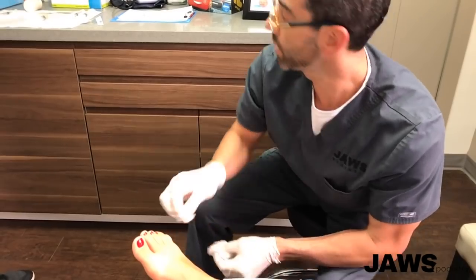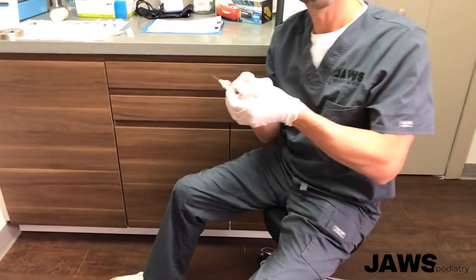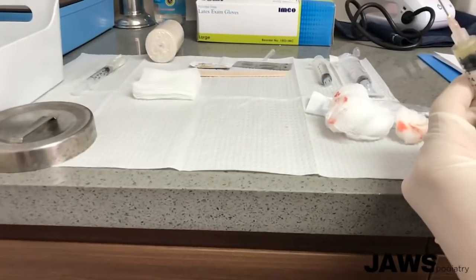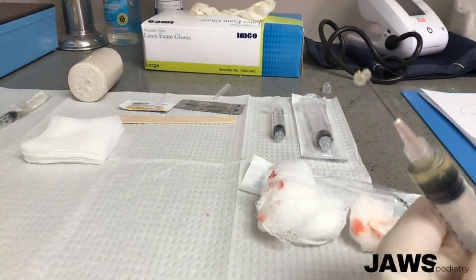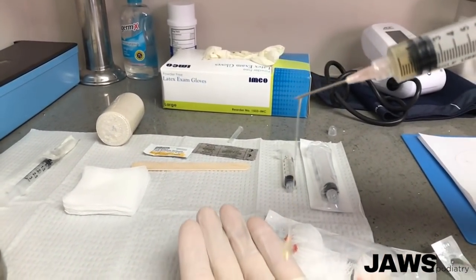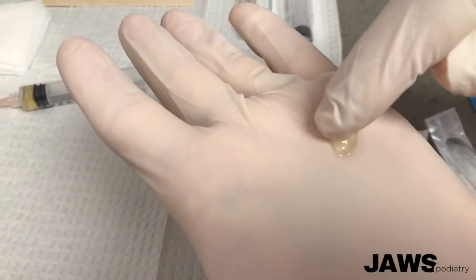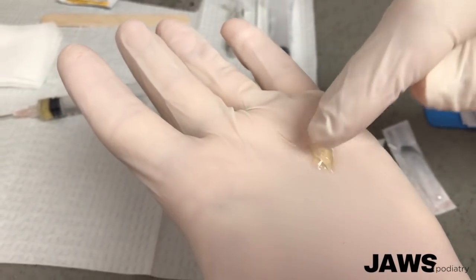Again, we've aspirated, and I want to show everyone. So this is actually a very snotty material. And I want to show you guys that it's very viscous. It's kind of like hair gel.